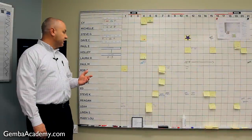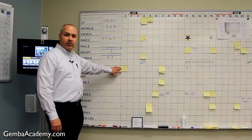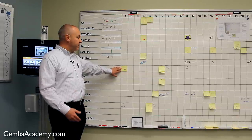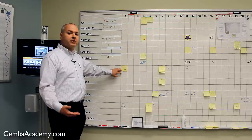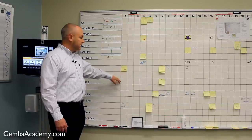Okay, so let's take a closer look at the board. Here we have an example of an action item, and this is a corrective or preventive action that was late. So a report was due, it wasn't submitted on time. So this action item is to follow up on that report to make sure it gets submitted in a timely manner. On here you can see there are two dots.